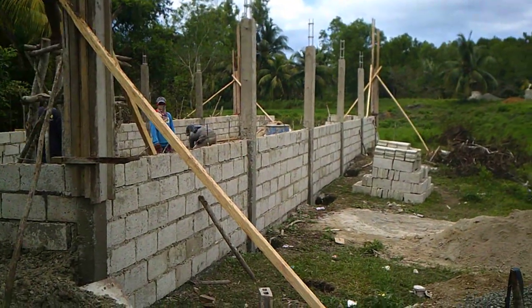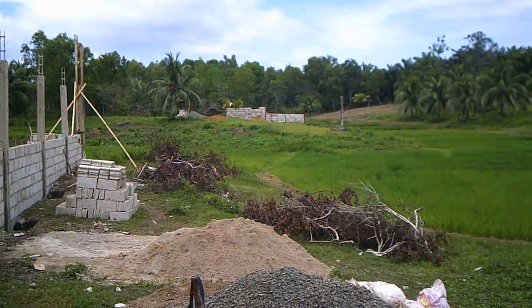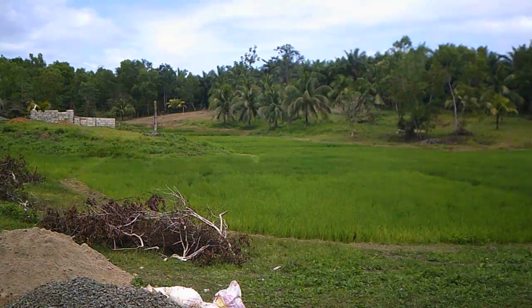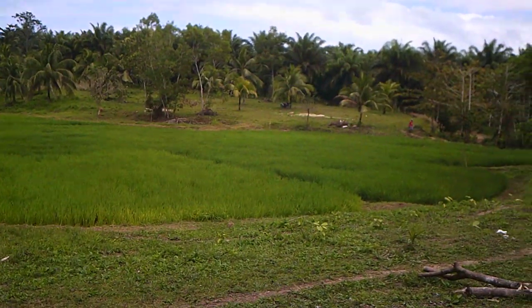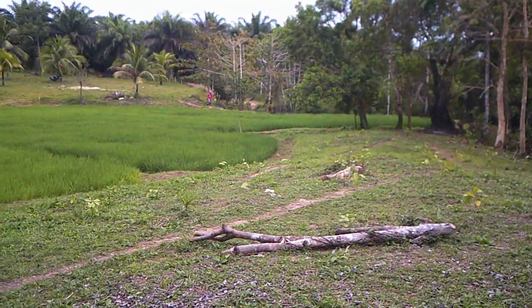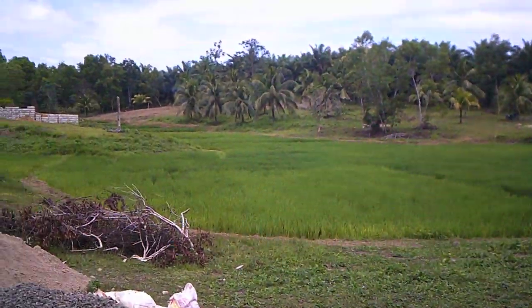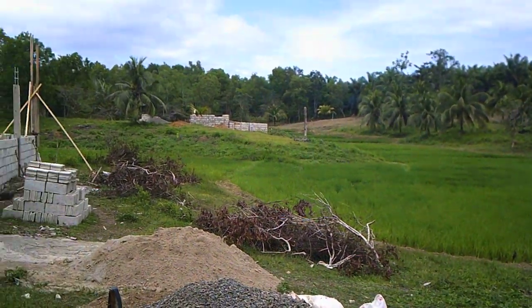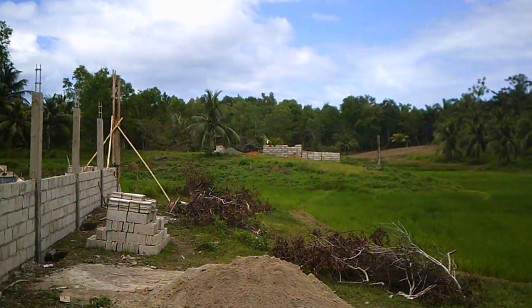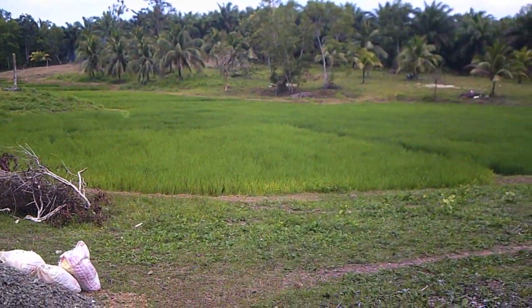I've gotten this far. I'm going to finish walking later on over by the house over there and take a look at it, but I'll slowly pan around here and show you the property. Absolutely gorgeous. And right now there's a nice breeze, partly cloudy skies. Very, very nice.